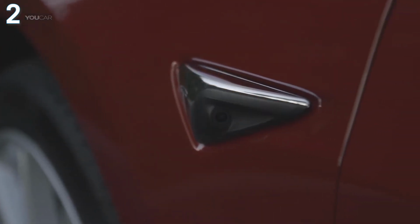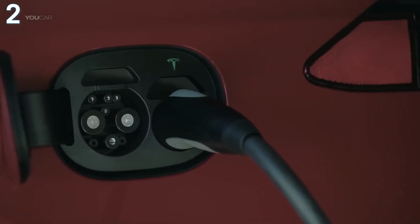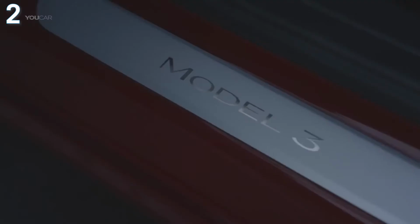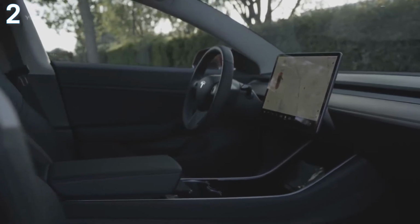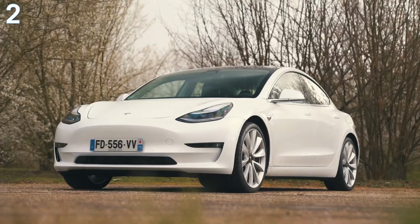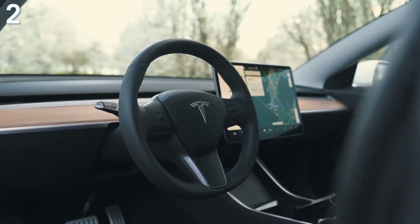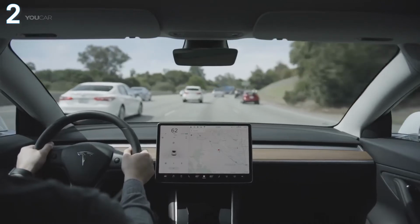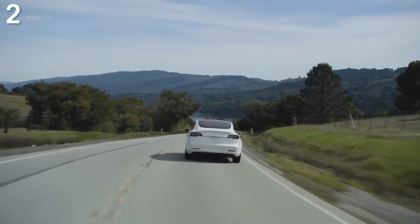2. Tesla Model 3. At number 2 comes the Tesla Model 3. The Model 3 is the most affordable car that Tesla makes right now, and it's also one of the most convincing electric cars that money can buy. The Model 3 combines simple design, space-age technology, grin-inducing performance, and cutting-edge charging technology. The Model 3 is also supported by the extensive and dedicated Tesla Supercharger network and, most importantly, a long driving range.